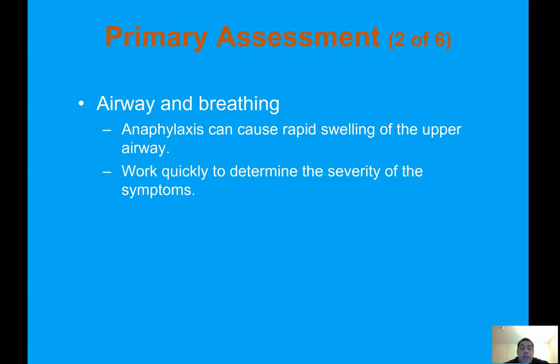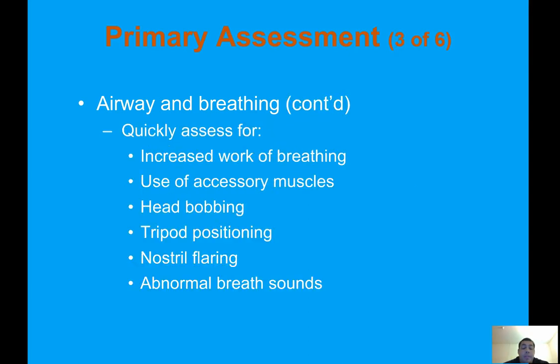Airway and breathing. Anaphylaxis can cause rapid swelling of the upper airway. Work quickly to determine the severity of the symptoms. If the patient looks like they're swelling up in their tongue, this is a serious medical emergency. You might have to give epi rapidly and transport code 3 to the hospital.